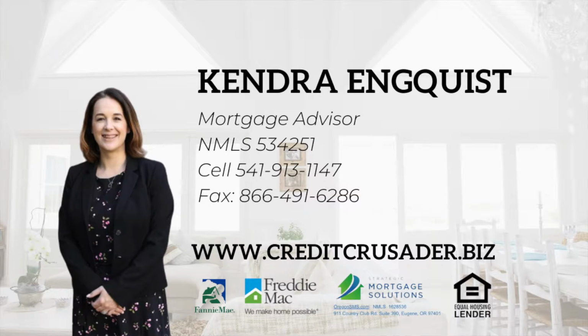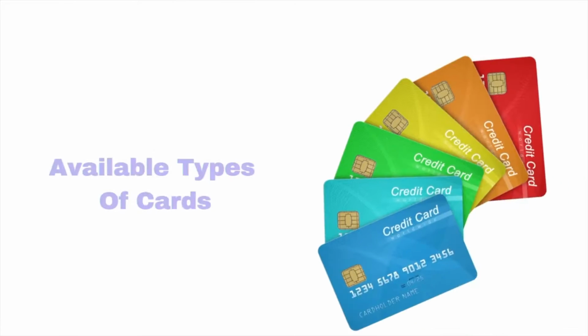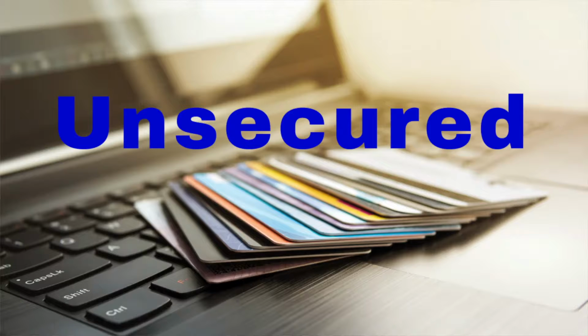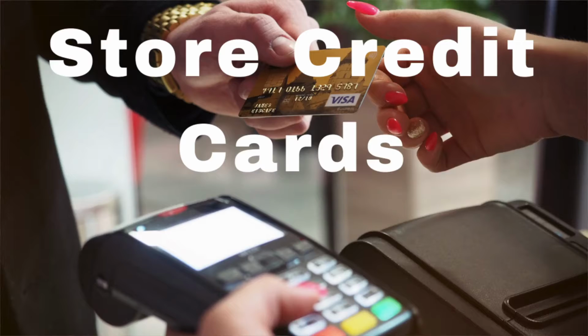NMLS number 534251. There are several different types of credit cards available to consumers: secured, unsecured, and store credit cards. Secured cards provide you with a limit based on your initial deposit for collateral and will report to the bureaus as a secured revolving account. Unsecured cards do not require collateral and are reported as unsecured revolving accounts. Store cards, while unsecured, can only be used at the issuing retailer.